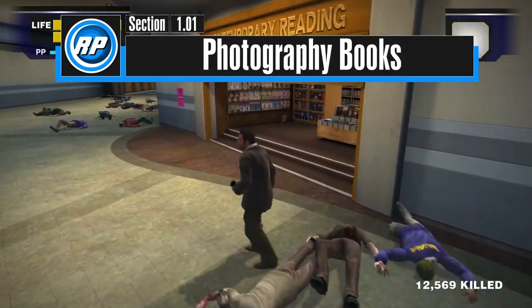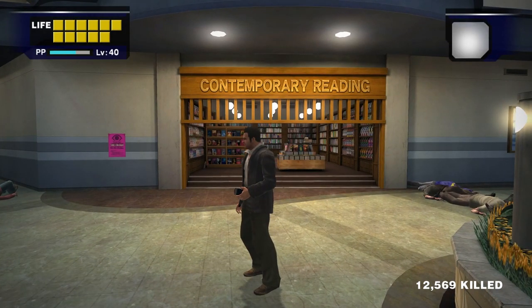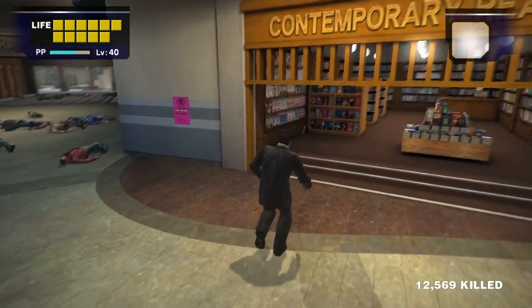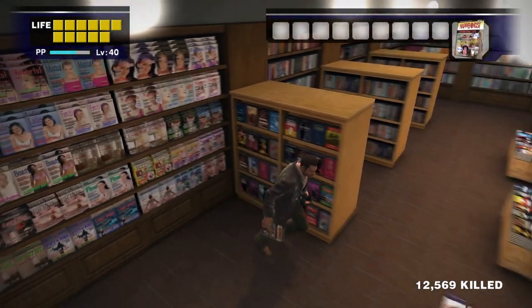Let's start off with the weekly photo magazine. This is found in Paradise Plaza at Contemporary Reading. Conveniently, this is directly across from the door to the warehouse. You'll be passing by here all the time.